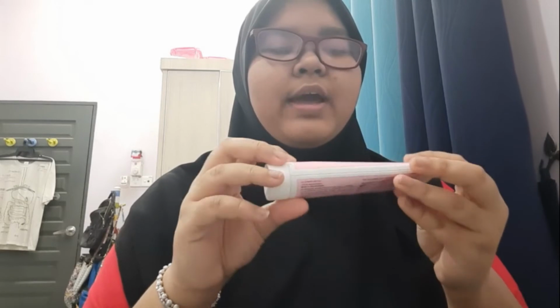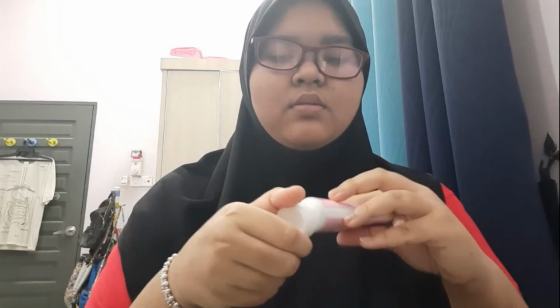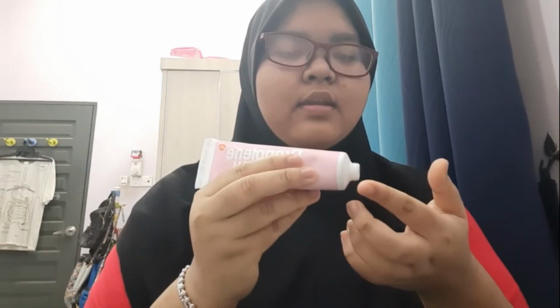Okay, first we open up the lid, and we can see the inside, and then apply a little amount of Drapeline cream, and then smear it onto the hand and apply a thin layer of Drapeline cream and rub until there is no residue left on the skin. Now that's how we apply Drapeline cream onto the skin.